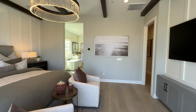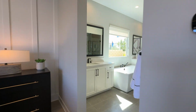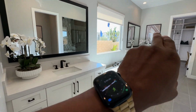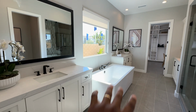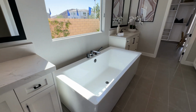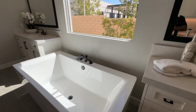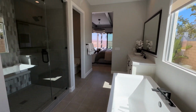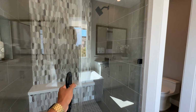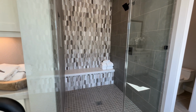Now, as we come back in, I'm going to take you guys to here. I want to show you guys the primary bathroom. So as you can see here, you get a dual vanity sink, separated dual vanity sink. And then you have this really cool deep tub right here that separates the sink areas. I love that. It looks great. Now over here, we're going to have our water closet. And then of course we have this amazing shower right here. Looks great. I love the design that they went with in here with the tile.